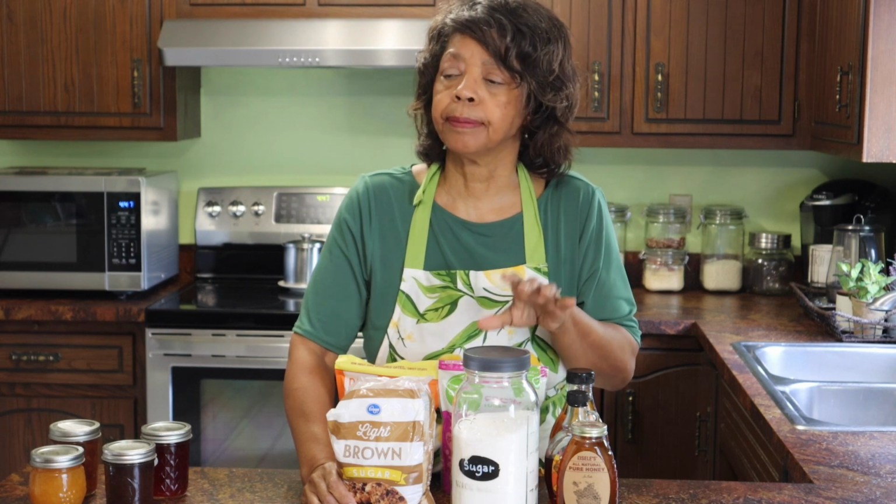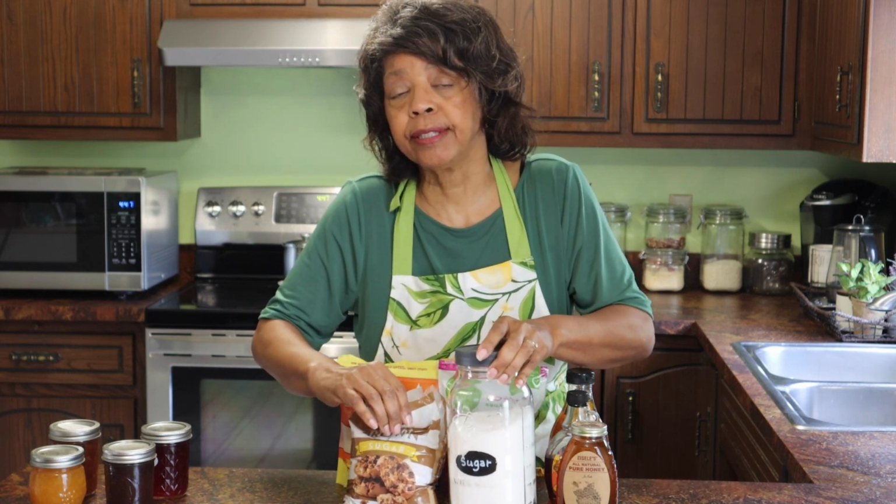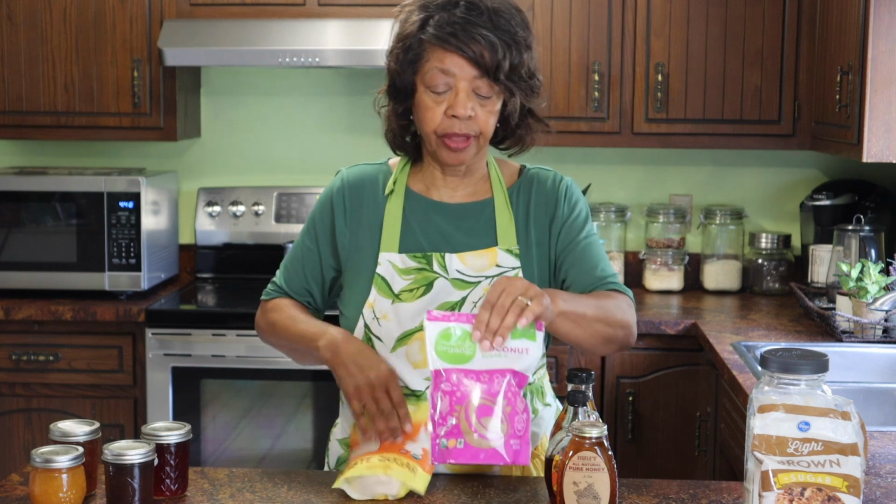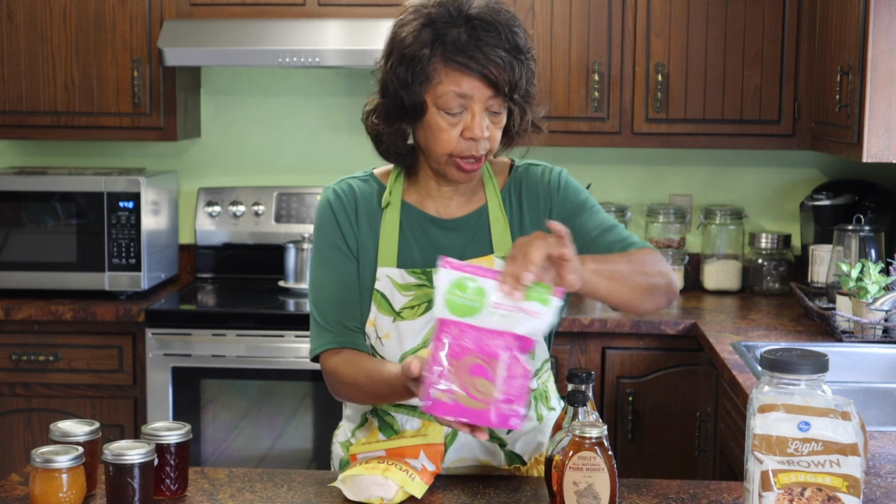bit of molasses, and then you'll end up with some brown sugar. But if you want to just purchase your own, then you're going to want to have some white sugar and some brown sugar. Now let's say you want to try something a little different from the white sugar. Well, there is this coconut sugar, which is supposed to be very good for you, and it certainly will sweeten your baked goods as your white sugar will.